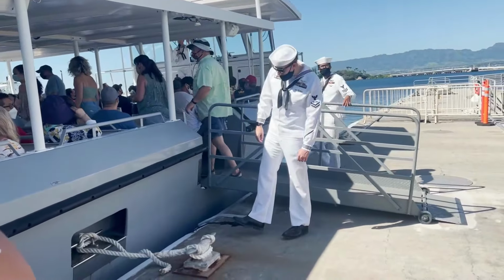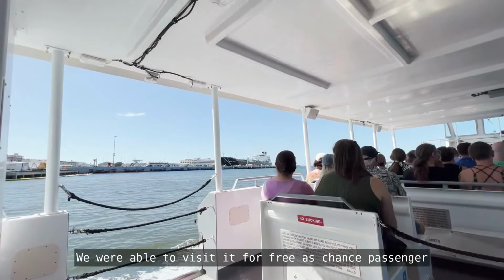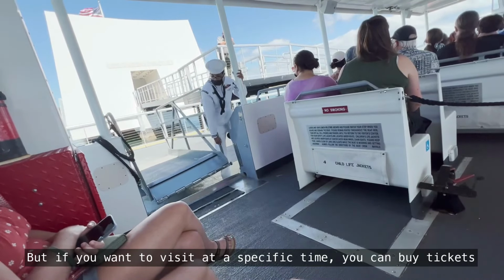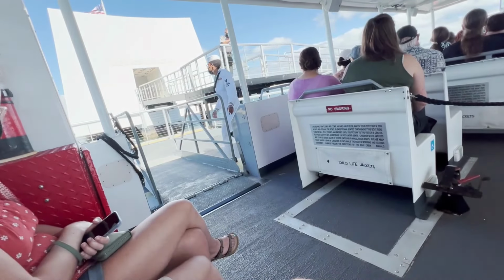Our handicap benches in the middle. All right, ladies and gentlemen, welcome to the USS Arizona Memorial. Before you park the boats, make sure to check the benches around you for extra personal items.